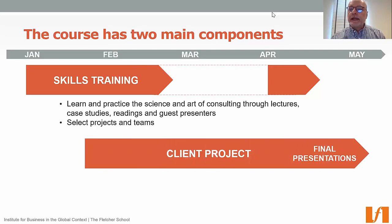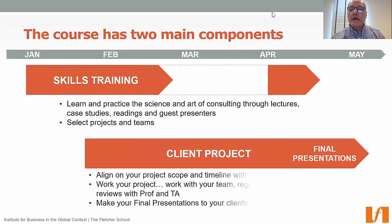We'll quickly pivot to the actual client project, where you'll align on your project scope and timeline with your clients. You'll come up with a work plan as well. You'll work your project by working with your team. You'll have regular check-ins with your client. And of course, you'll have regular reviews with myself and the TA. And of course, this will end with making a final presentation to your client.